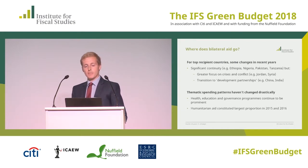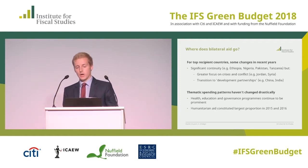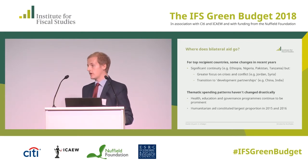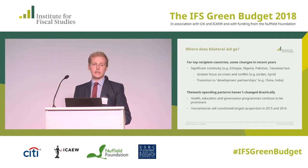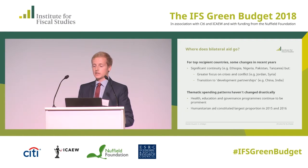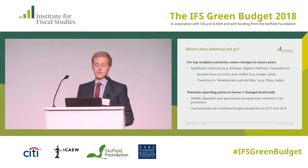In terms of thematic spending areas, we haven't seen drastic changes in the patterns in recent years. So thematic areas such as health, education, and governance programs continue to be really prominent. One noticeable change is a big increase in humanitarian aid, which constituted the largest proportion in 2015 and 16. And this is again linked to the emphasis in the new strategy on crisis response.